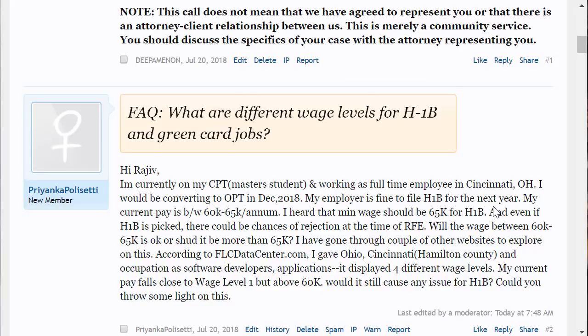Now, you said when you looked at the wages, you couldn't tell what level you should be. So it's safe to assume that if you've been out of school 1, 2, 3 years, probably level 2 is a good goal to shoot for. But somebody who has relatively less experience, even level 1 could be okay.